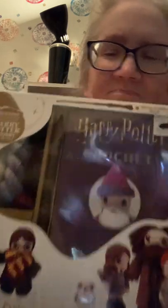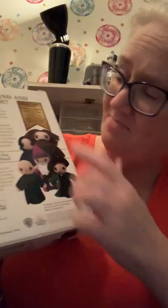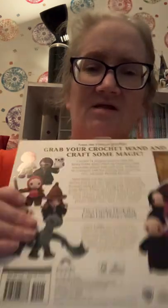And this is the Harry Potter crochet kit. Amigurumi. So I can't wait to do this. We've got Hagrid, Dumbledore, Voldy, McGonagall, Snape, Harry, Ron, and Hermione. Just a random Harry Potter student. The Sorting Hat, Dobby, Norbert, and Hedwig. I can't wait.